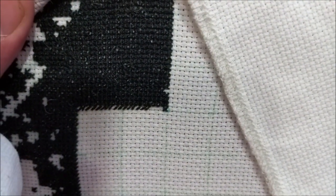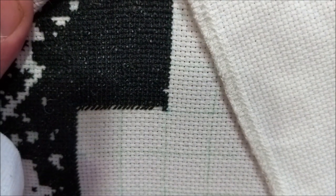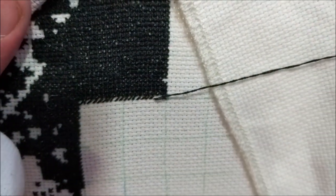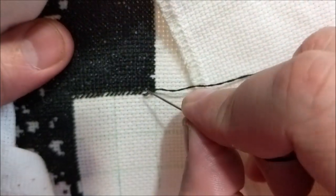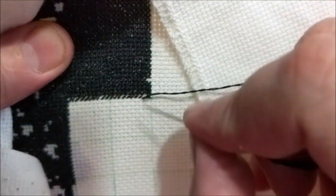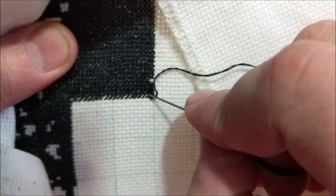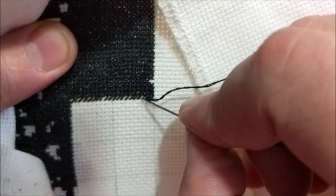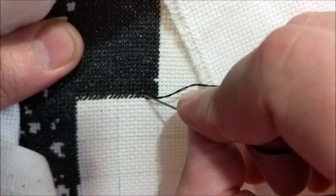Anyway, this will probably be my last strand because the back is beginning to act up. It's saying, no, don't do it. Ugh, dudes. Tired. Let's speed stitch here. Batman.